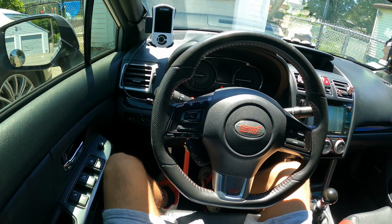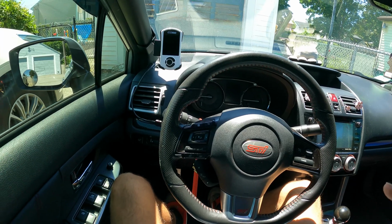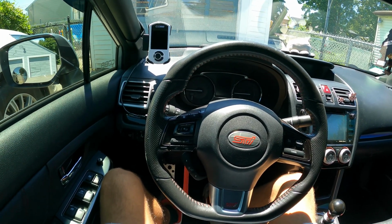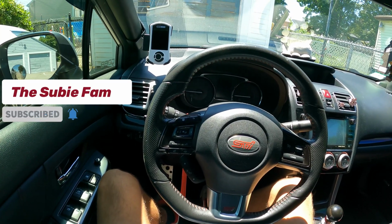So the car has like 67 or 68,000 miles on it now. We've gone about 1,800 miles on the Cobb off-the-shelf tune. We're going to be getting a dyno tune. We're just finishing up ordering all our parts and stuff.